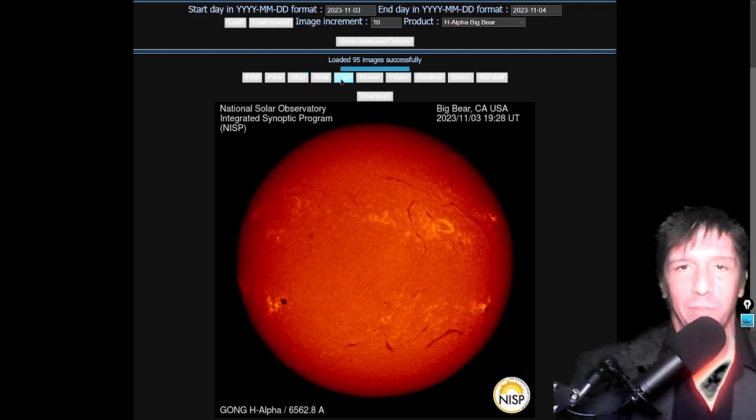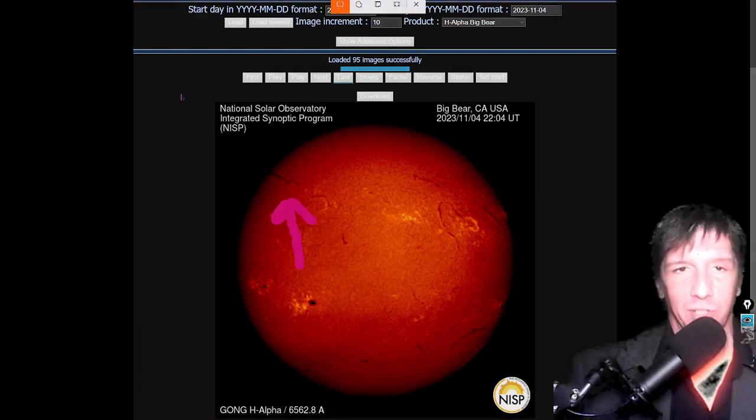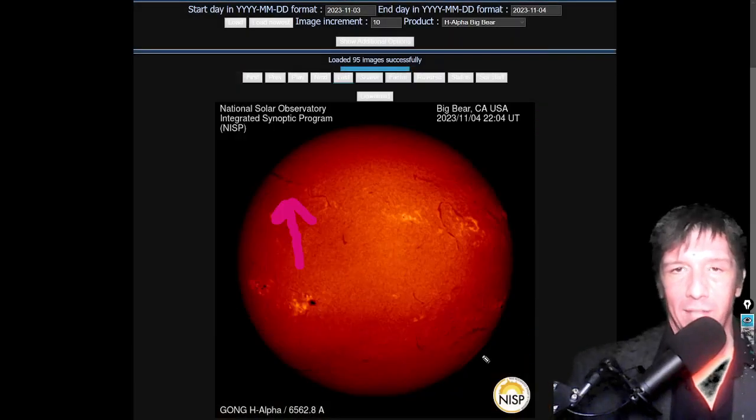And let's show our viewers how to name filaments. So you pick an image. Instead of copying, we're going to put an arrow like this, and then I'm going to take a screenshot. Right? And then we'll head to Twitter.